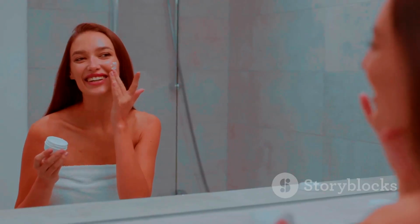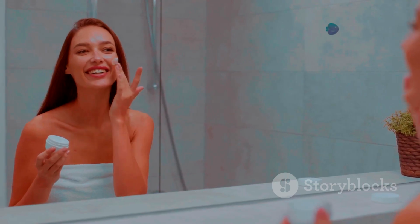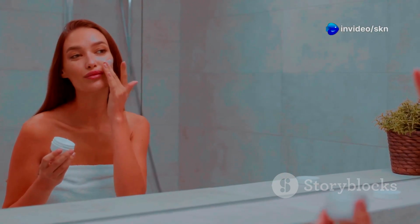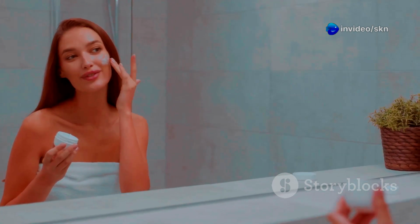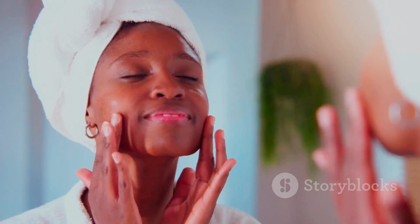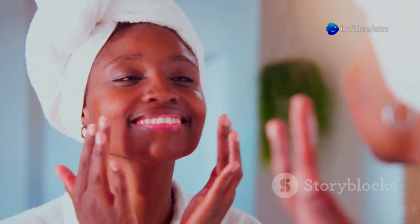3. Moisturize. Hydrate your skin with a natural moisturizer suited for your skin type. This step is essential to keep your skin soft, supple, and protected from environmental aggressors throughout the day. Choose a moisturizer that contains natural ingredients like aloe vera, shea butter, or jojoba oil for optimal hydration.